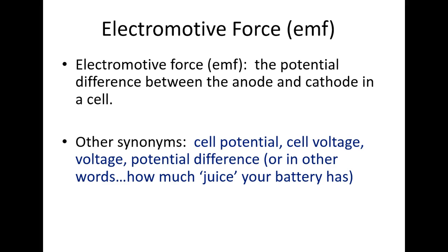EMF, electromotive force, you can also call cell potential or cell voltage. A lot of times we will just say, what's the voltage of the cell? That's a common way to refer to it. Potential difference, in a more slang, common way to say it, is like how much juice does your battery have? If you take a look at a AA battery or a AAA battery that maybe you have in your calculator, if you look on the side, it says 1.5 volts. And that means that your anode has a potential energy that's 1.5 volts higher than your cathode.